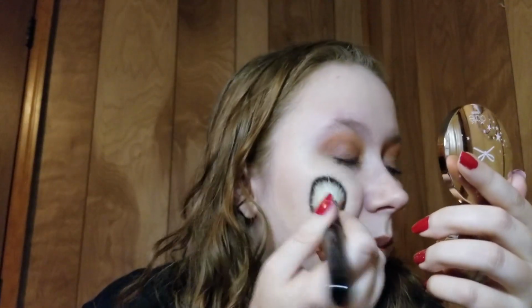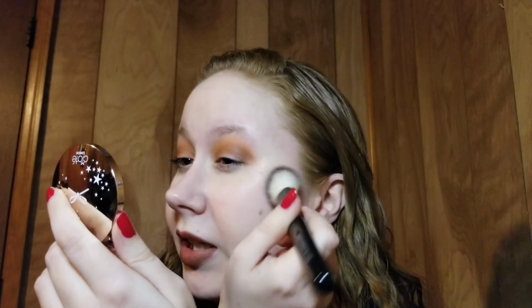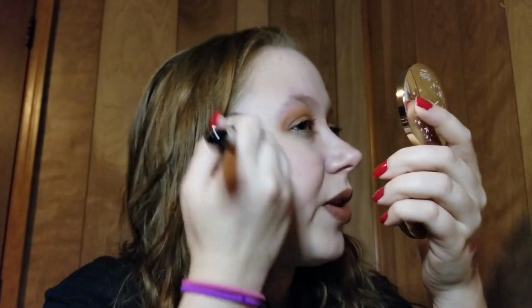When I swatched this, when I did my first unboxing, it is very sheer and very light, which is good for me because I'm not a huge blush person. So I don't know if you can really tell, but it does provide just the slightest bit of coloration to the skin. I think it's really nice for my skin tone because it gives color. Like this side I went in a little heavier to see if you can see. So I'm going to deepen this side up just a little bit. It gives color without being crazy overwhelming. It's just a nice soft little flush. I think it's really nice. It might convince me to use a little more blush.